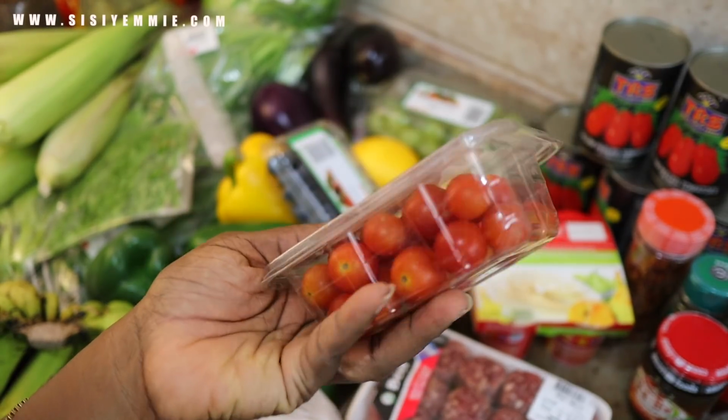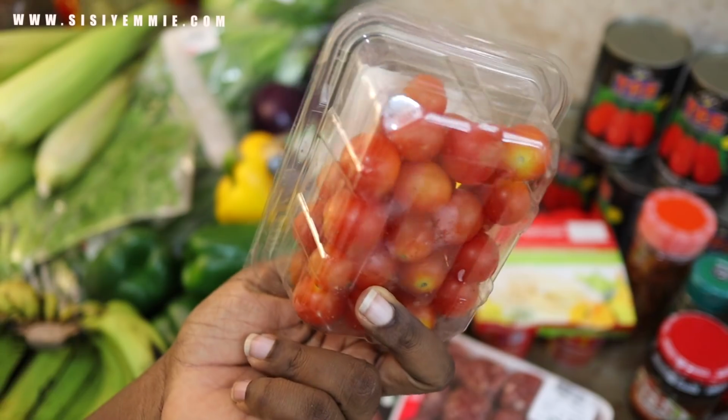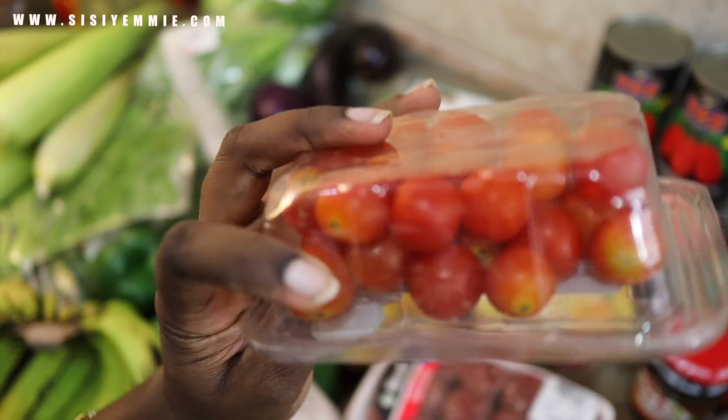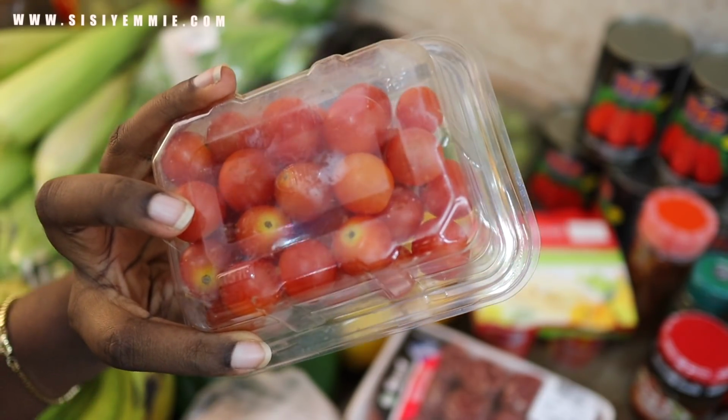I got cherry tomatoes. When I was buying the cherry tomatoes, there were two types there. One was so expensive and this one was more affordable than the other one. So I asked the lady, what's the difference? They're both cherry tomatoes.